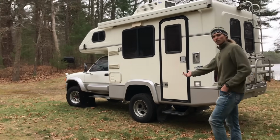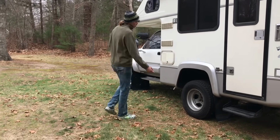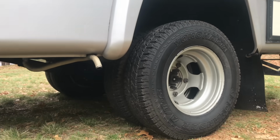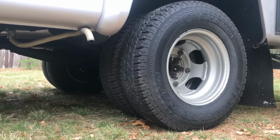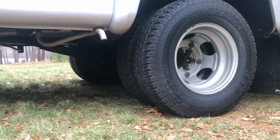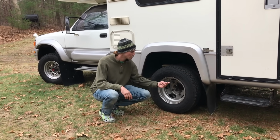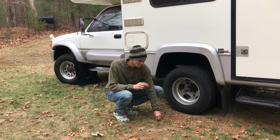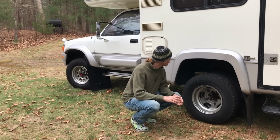I skipped the obvious thing, one of the bigger things that we're going to talk about: the dualies. These are 15 inch, 15 by 6. You can tell the outside is 5 though, but technically there's a stamping on here. It says 15 by 6, made in the USA, November 20th, 1991. Which is kind of interesting, how the steel wheels are built in the USA. Just discovered that this morning.